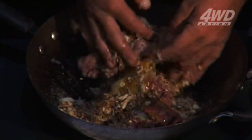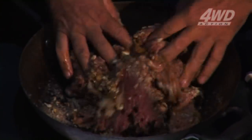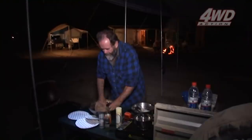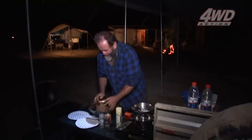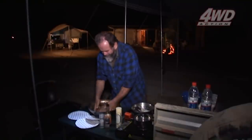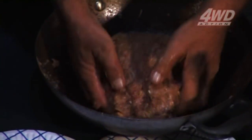It was about a week ago, but that's all right, isn't it, guys? Okay, here we go. Now, you can see that that's turning into one great big sticky lump. And if we were in a real hurry, we'd just slap on one big rissole and call it lunch, wouldn't we? But we're not going to do that. We're going to make little rissoles.